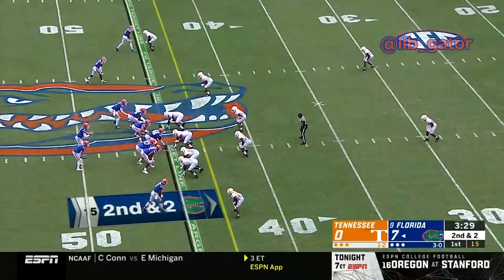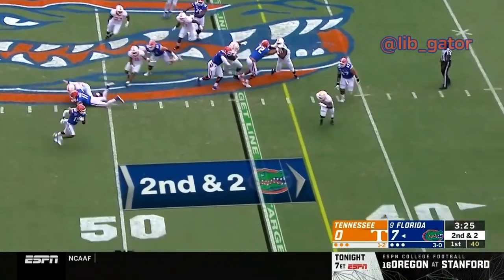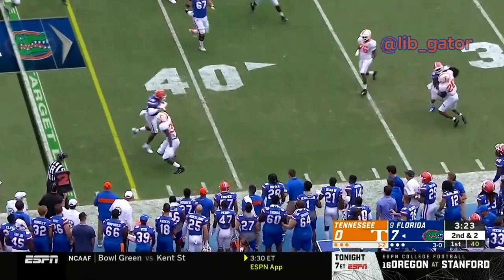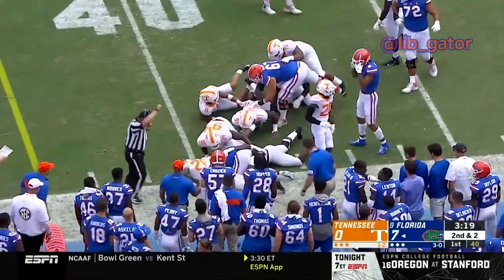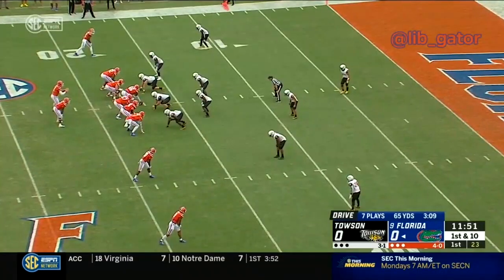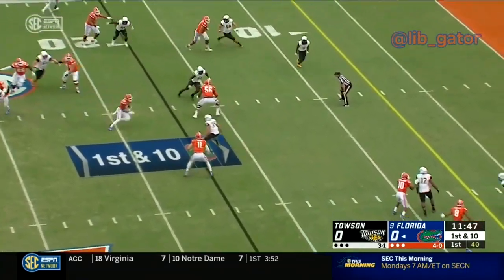Finally, Florida has used a reverse a couple of times. Against Tennessee, Copeland is in a twin set to the left and takes the toss to the short side of the field. Against Towson, Jefferson is by himself to the left on the short side and takes the toss going to the wide side of the field.